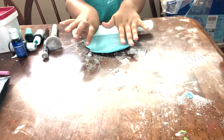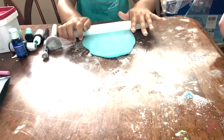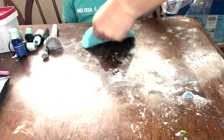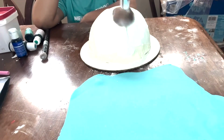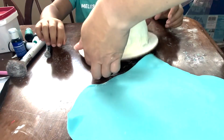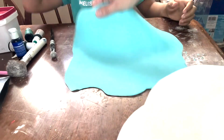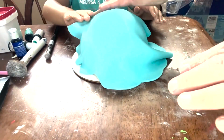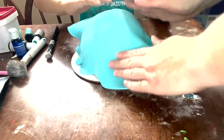Now Jazlynn's rolling out the fondant that will go over the entire cake. It can be hard work. You get a nice arm workout with this, and the goal is to really create a circle because it is a circular cake. I'm applying more cornstarch to the eyes because I don't want the blue fondant to adhere to the white fondant, because you'll see what I'm going to do in a little bit where I will be taking blue fondant away from that section.